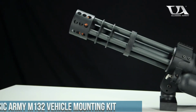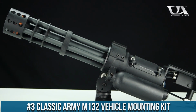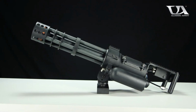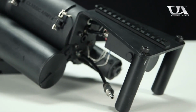Number 3. Classic Army M132 Vehicle Mounting Kit. A game-changing accessory that brings unstoppable firepower to the battlefield. Designed for military simulation and airsoft enthusiasts, this kit allows you to mount the Classic Army M132 micro gun onto various vehicles for enhanced combat capabilities.